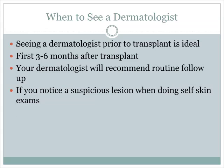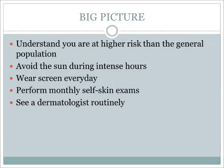Seeing a dermatologist prior to transplant is ideal. If you do not see one prior, you should have an evaluation within the first 3 to 6 months after transplant. After that, dermatology will recommend routine follow-up. And always see your dermatologist if you notice any suspicious lesions during your self-skin exams. The major take-home messages of this presentation include: number 1, understand you are higher risk than the general population solely because of your transplant. Wear sunscreen every day. Do self-skin exams monthly, and see a dermatologist routinely.